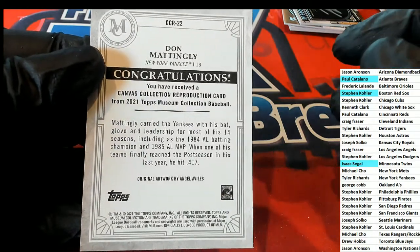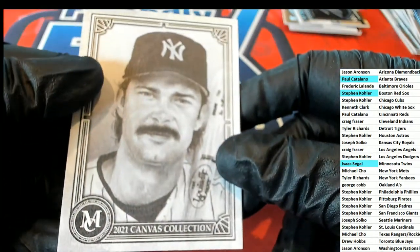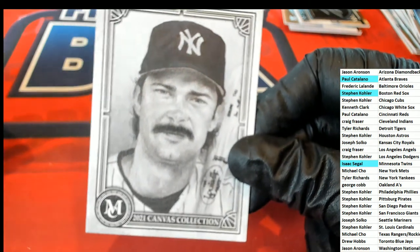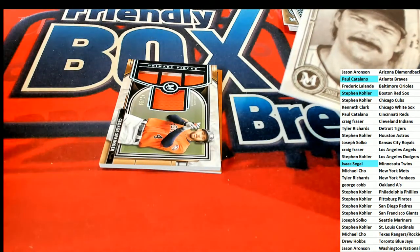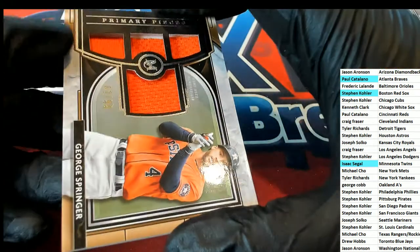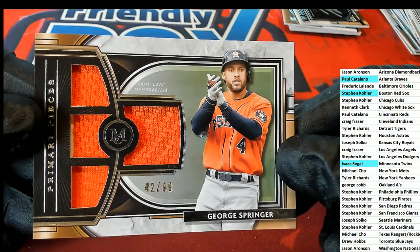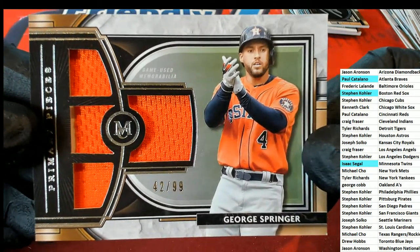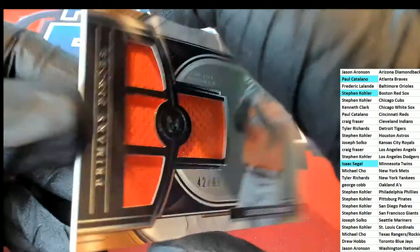And the final hit in the break, final one we have coming out of here is going to be, what's it going to be, who's it going to be? Oh, it's an Astros Springer primary pieces. Houston Astros, Stephen K. 42/99, four relics right there. Game used memorabilia Springer. Nice hit.